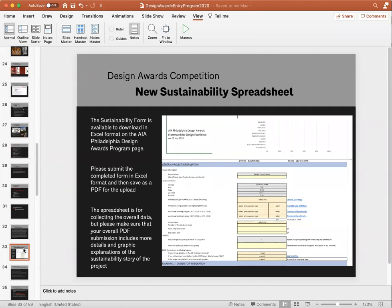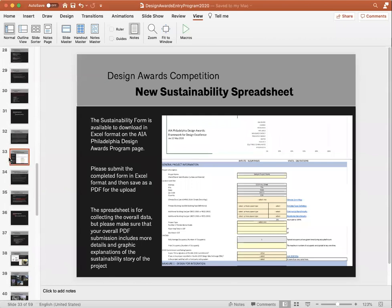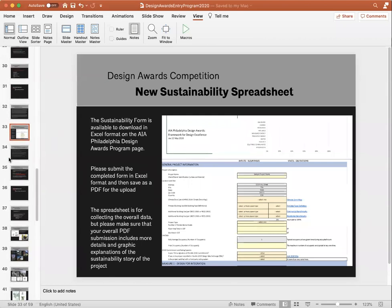And this is just a screenshot of one section of the spreadsheet, but you can see there's at the top a kind of a bar graph. So once you start plugging in your information, whether it's a yes, no pull down menu or some square footage numbers or energy usage or water savings, this graph on the top here will start to automatically populate and give you a quick idea of how your design or building is performing against these measures.